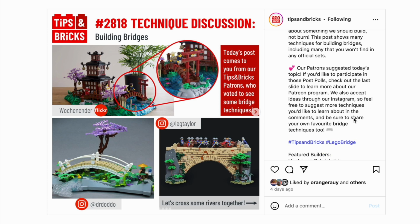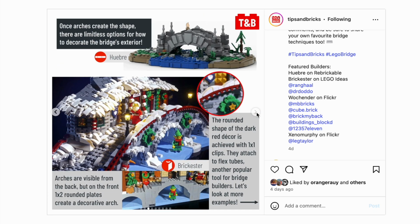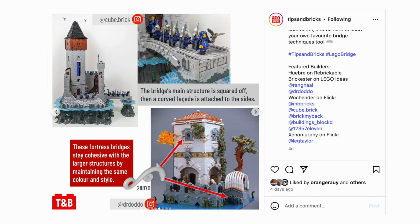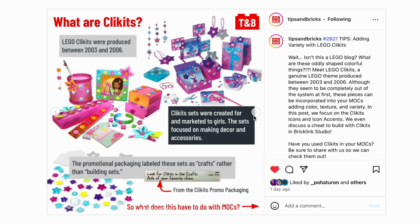Many builders are featuring this article. Here you can find the link on the post and can go and scroll to see a lot of very interesting bridge techniques. They also have some tips about using Lego Clikits, which are parts from an older Lego theme that are quite interesting.